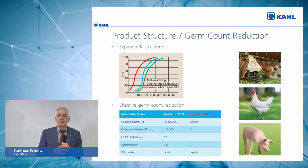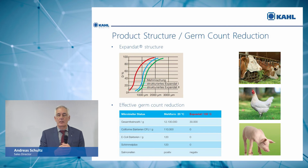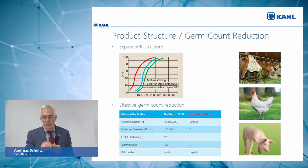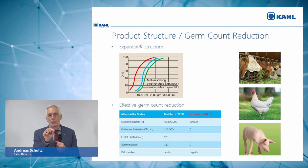Another effect is the structure, because expandat or crumble is very similar, which means the structure has not so many fines and not so much big product. So we are more in the middle fraction. That is an advantage in crawling down, or for the chicken to eat, because the more parts you have of the same size, the less the animal selects the feed.